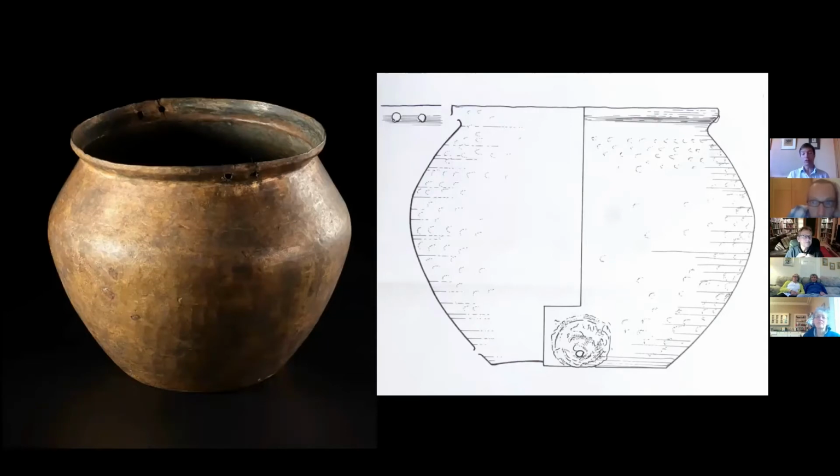All I can think of is that it was something to drain material out of, perhaps even to act as a water clock or something similar. And it's a reminder of how even apparently well-known objects can give us an awful lot of information. We just go back and look at them again.